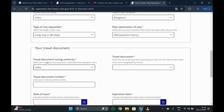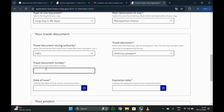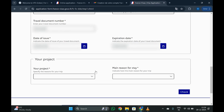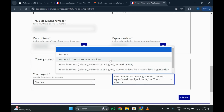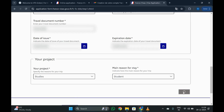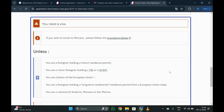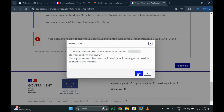Next is my destination, that is France. So metropolitan France, and the travel document issuing authority is in India. And I hold an ordinary passport. Now, all the details on your passport such as travel document number, date of issue and expiry dates are to be fed in here, and you're traveling for study. So that is why select student in both of these fields. Click on following and press yes.